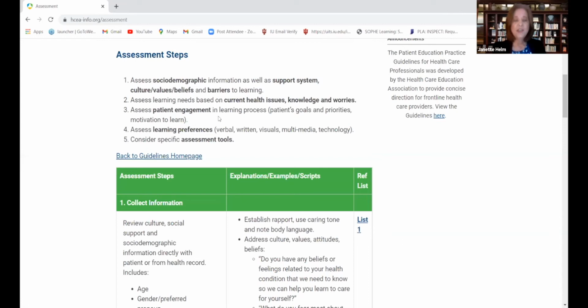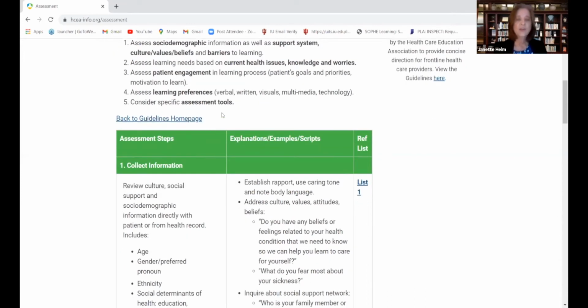Assess patient engagement in the learning process. What are the patient's goals and priorities and motivation to learn? Assess their learning preferences, and then consider using specific assessment tools. If you need extra tools, if you're not getting all of the information that you need, you may need to access some tools a little bit further. So that's what's included in number 5.